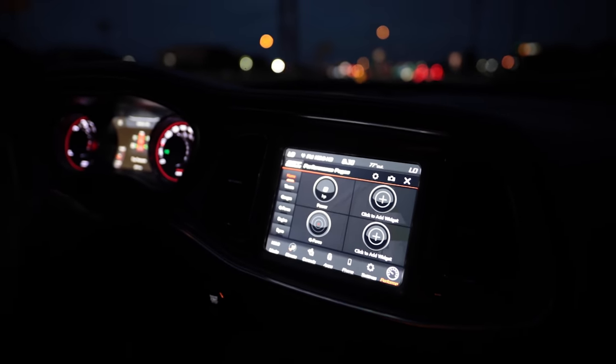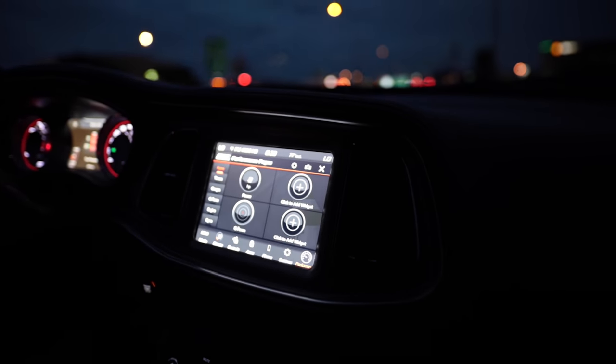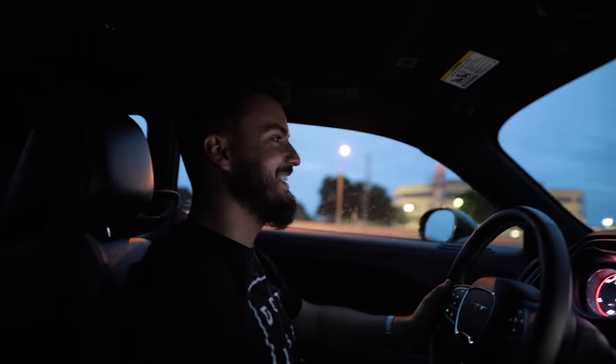I need to figure out how to put this motherfucker in, like, snow and ice mode or some shit. Slow and ice. No, snow and ice, you f***er. Like slow and ice. Wow, dude. I'm not lying. Like, I really like this a lot.